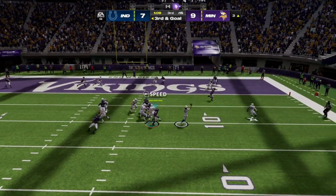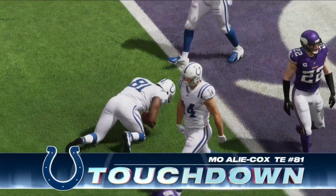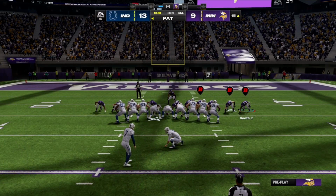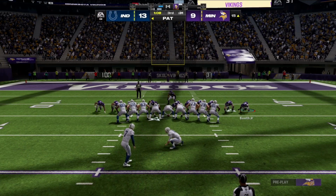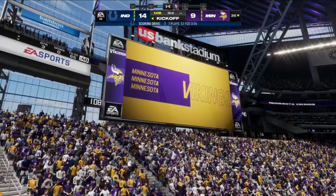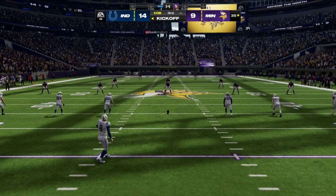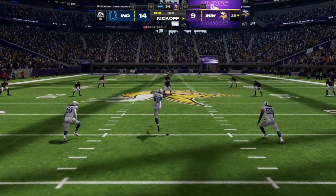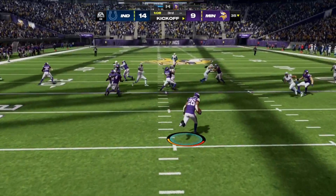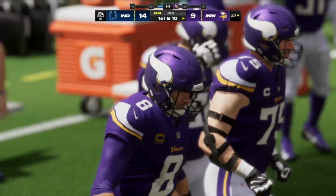Here's Minshew. And that is caught. Touchdown, Indianapolis. Mo Alie-Cox from 3 yards out. And the Colts have scored again in this third quarter, this time to move out in front. Extra point by Gay is up and good, and the lead is up to 5. Sanchez now, he'll kick it away following the touchdown. And a decent return out to the 27-yard line.